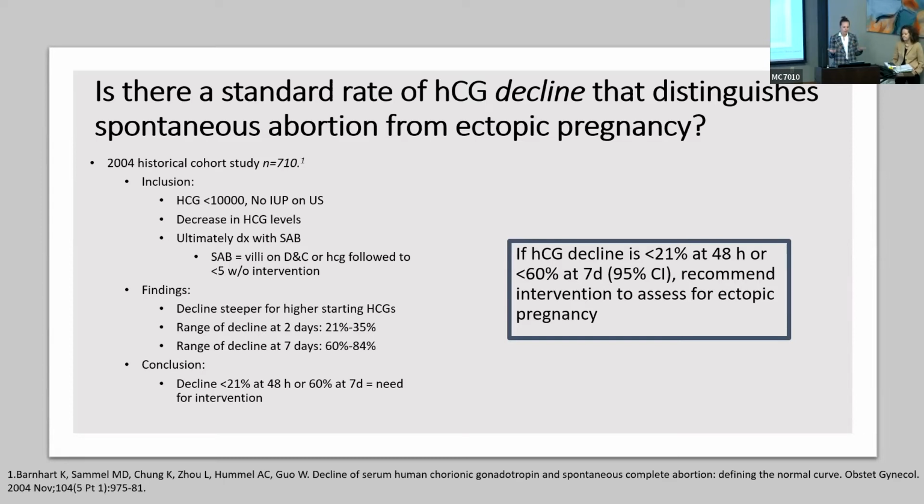And they had 710 patients that they were able to include in this study. They found, similar to the rising HCGs, that the slope of the curve depended on how high the HCG was when you started. The higher HCGs decline more quickly than the lower HCGs. And then they looked at what's clinically relevant, which is what is the slowest rate of decline that ultimately ended up in miscarriage. And that was 21% over 4 days and 60% over 7 days.